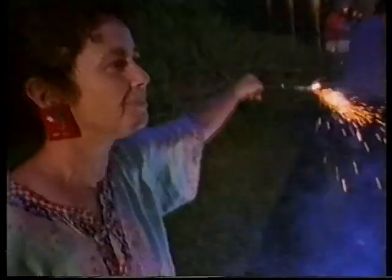I never thought I'd be happy to see so many people in my garden. But they were all such good friends, and all of them had such a good time.